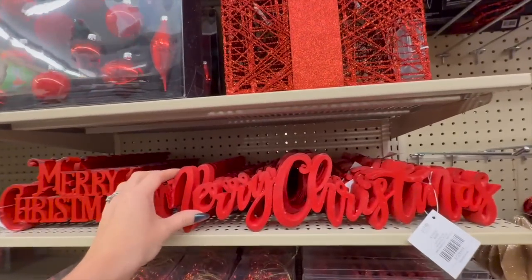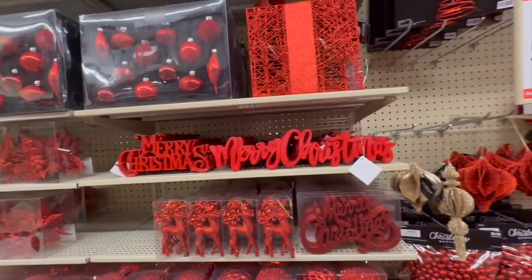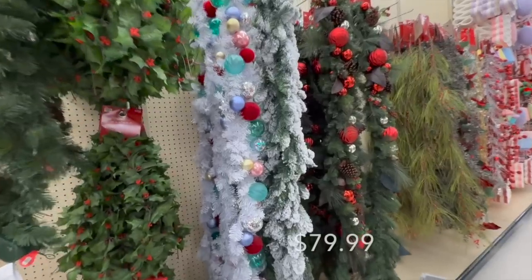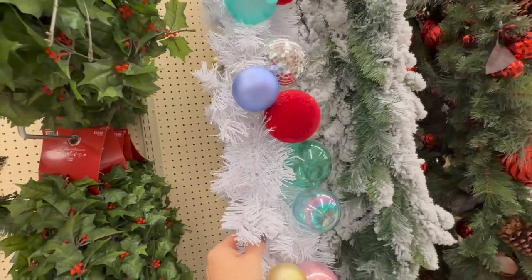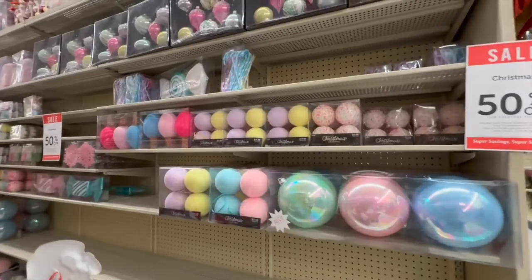I loved this red Merry Christmas. I actually had that one 2 years ago and it broke. Here is the matching garland to that wreath. Let me know if you guys like this. I'm just so drawn to it. The colors are perfect. I love it.